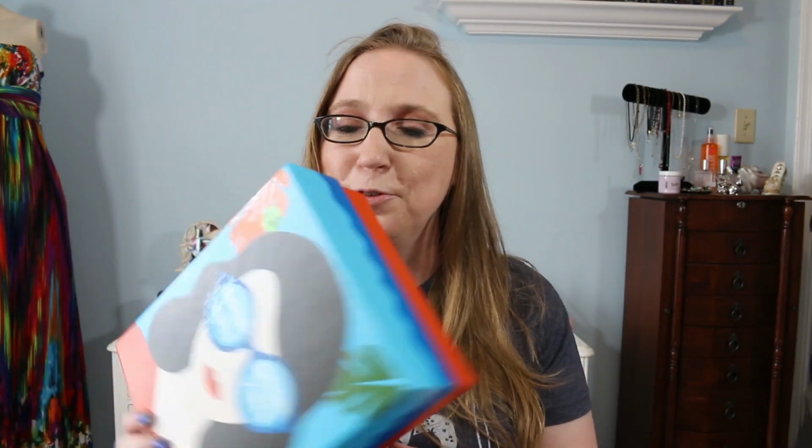I already have the lotion and I love the scent of it too. It's a wonderful, wonderful smell. So yeah, for $1 for that whole gift set, that is great.